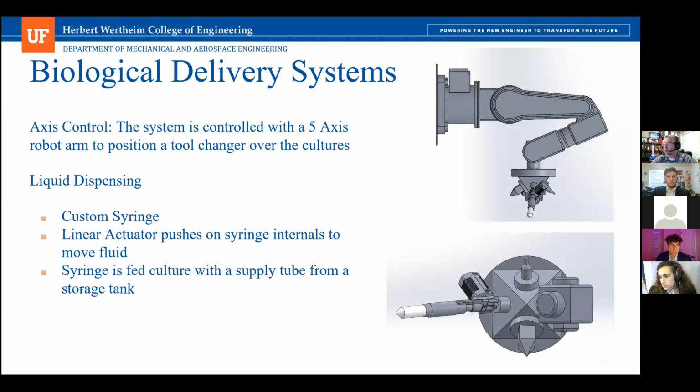So the first two subsystems that we've broken down into the biological delivery systems are the access control and liquid dispensing subsystems. For the access control, we've chosen to use a 5-axis robot arm that is capable of positioning a tool changer hub to the desired positions within the device.